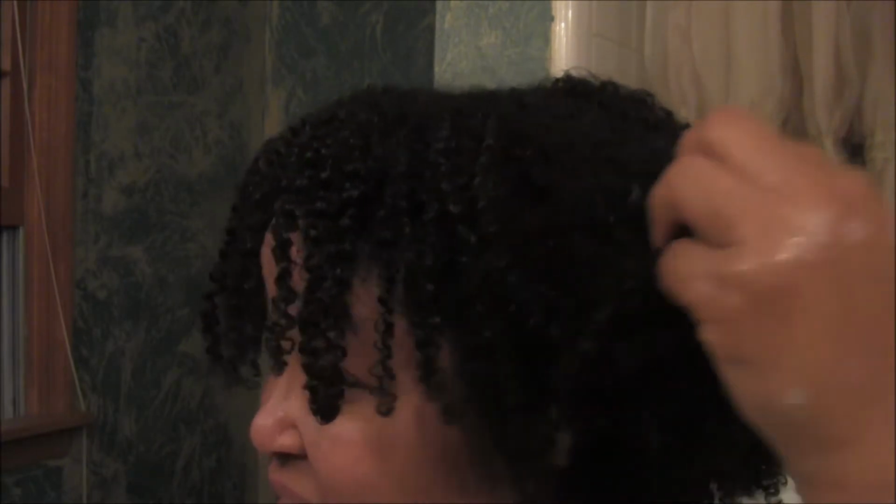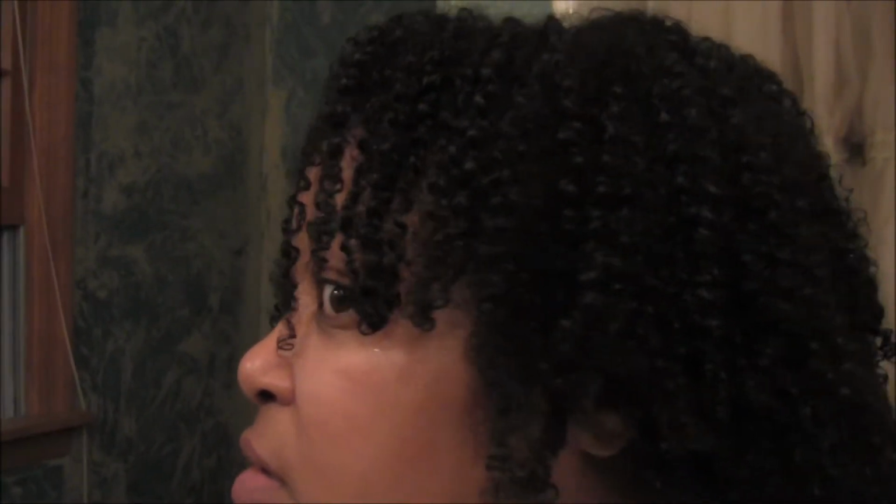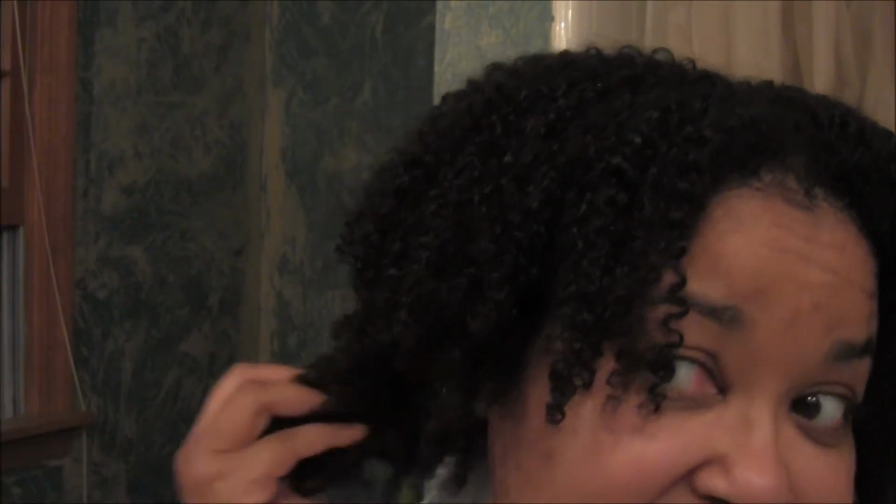Okay. I'm out. I'm using a t-shirt to dry it. Now, that looks, wow. It feels very, very textured. And you can see it. Very defined. Oh man, and I really wanted to do a roller set today, but it looks so pretty. I just feel like doing another wash and go. Wow. Okay. Well, I'm gonna stick with the plan.